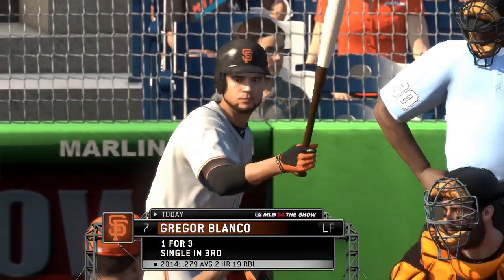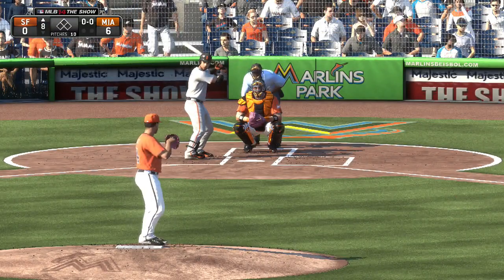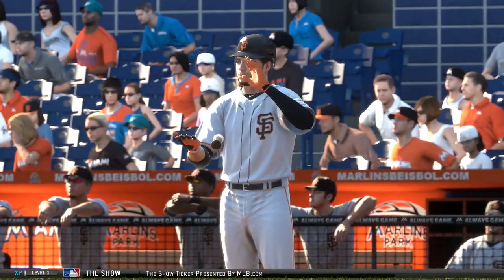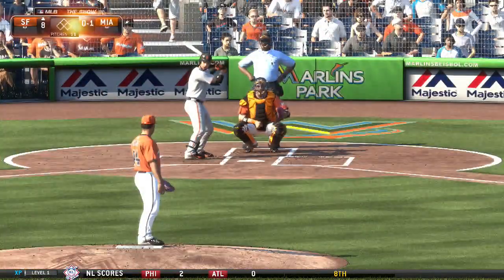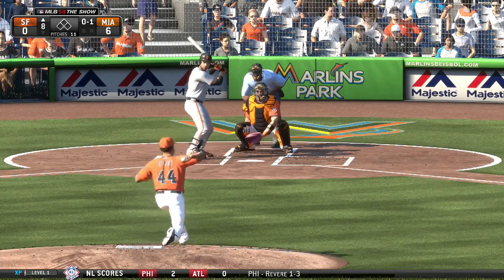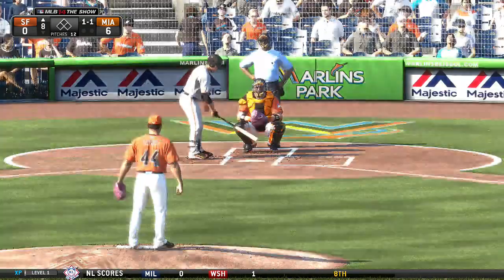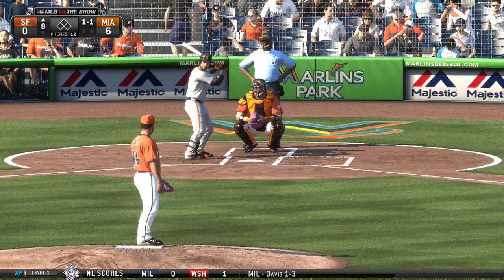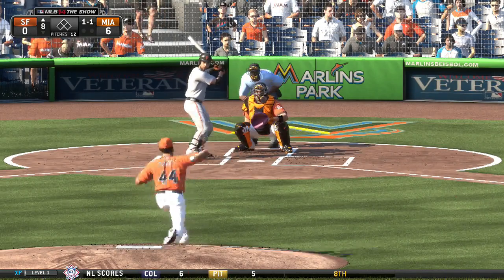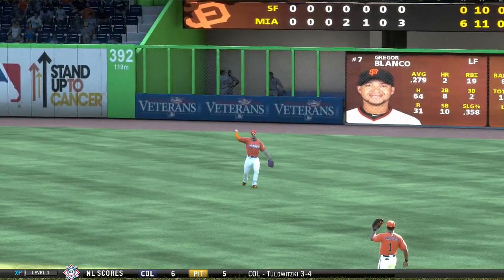Gregor Blanco will get the inning started for San Francisco. He'll be followed by the Panda, Pablo Sandoval, on deck. Gregor Blanco. And this is going to be a foul ball in amongst the spectators. That's over, but low. It's a ball and a strike. Now a swing and an easy fly ball out toward right center. And the 8th inning begins with a fly out, quickly one away.